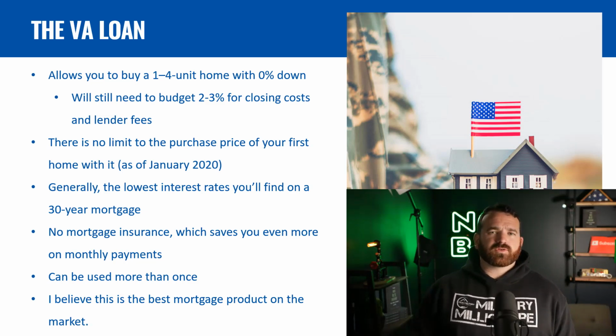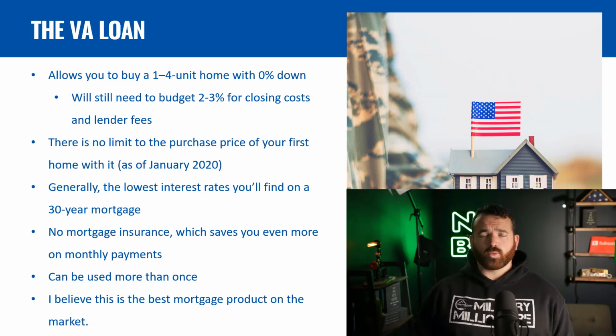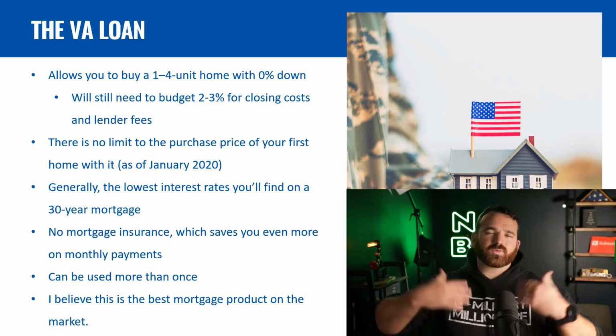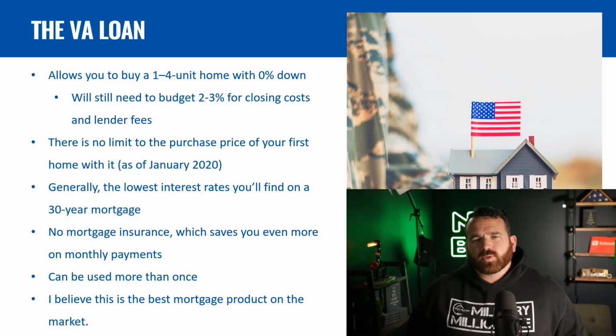It's usually the lowest interest rates you're going to see on any 30-year mortgage. There's no mortgage insurance. There's no private mortgage insurance or mortgage insurance premiums, which saves you a ton of money on the loan, right? There is a funding fee, right? So people will comment about that. They'll say, oh, but the funding fee is terrible. Well, it gets wrapped into the loan. And you can kind of think of it as like your down payment, or your lender's fees, however you want to think about it.